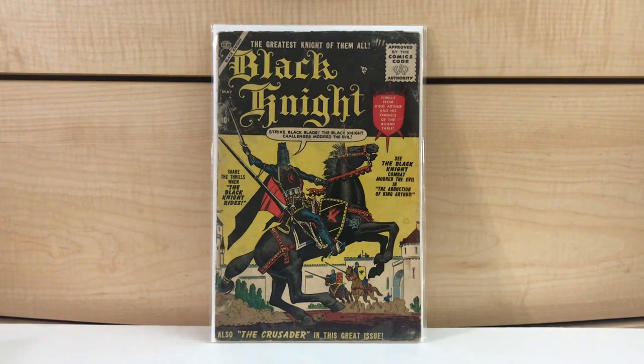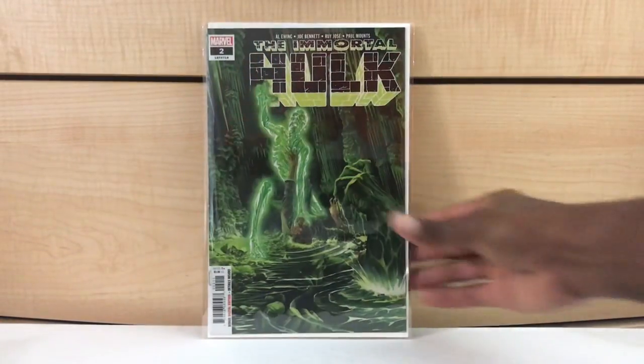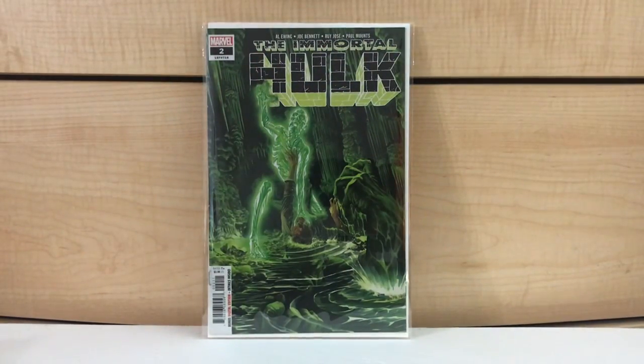Dude, everything is messed up. Next up, we have the Immortal Hulk #2, first appearance of Dr. Fry. This book is hot somehow, and he looks like Mr. Burns after his ether and wandering through the forest. Okay, all right. So I picked that up for less than cover price.